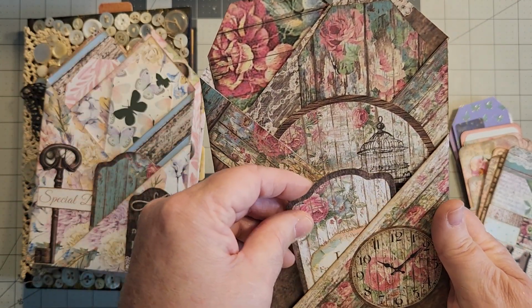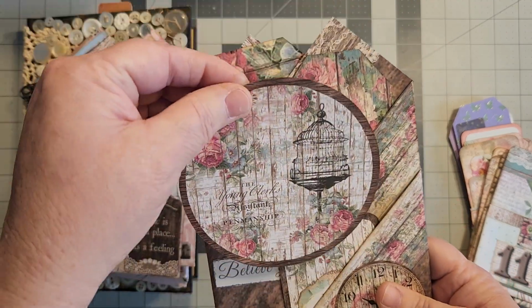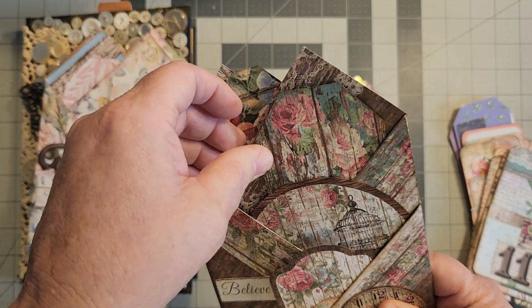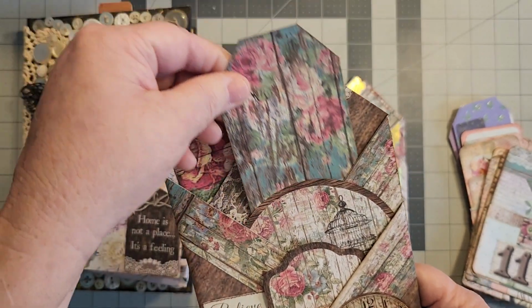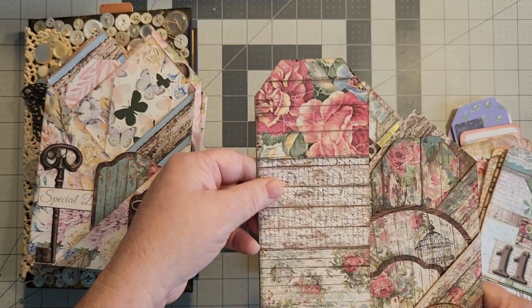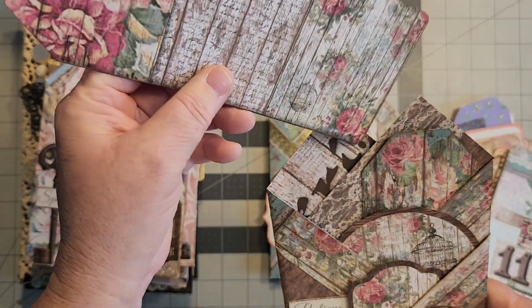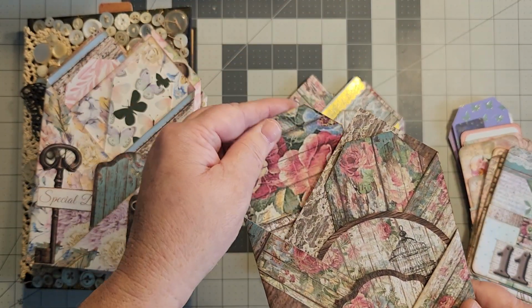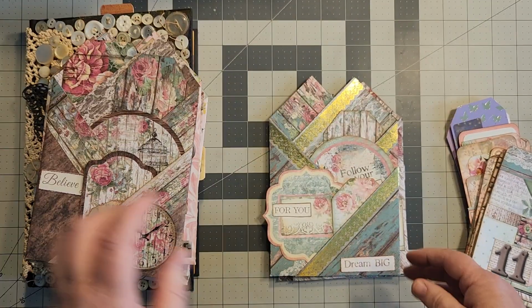I have "Believe You Can." Here's a piece with a bird cage on it and some wording. And then we have a couple of tags back in here. This is a big tag right here. That was the last of that one. Look, you can even see Stamperia almost there. So see, nobody's going to know.